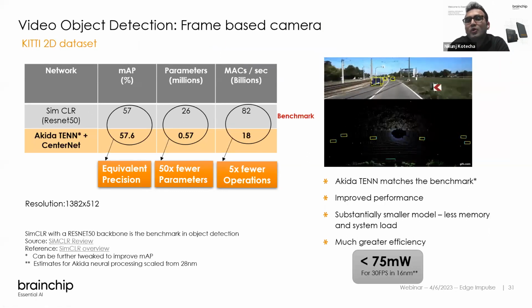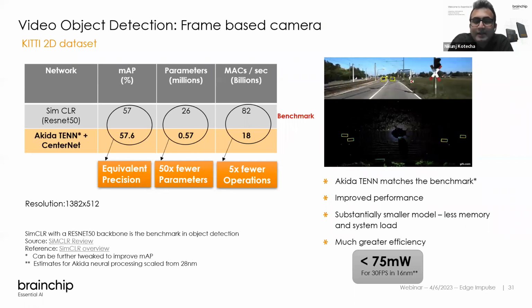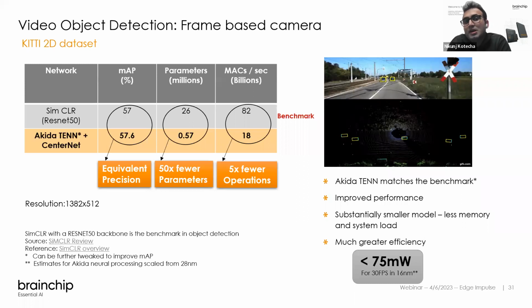So now this is working with an RGB type of data set. So this is working on the Kiki data set. If you look at some of the standard networks which are built out of ResNet-50, the first one out there, we get an mAP of 57. And if you work with our spatial temporal convolutions that is really utilizing the temporal information, you can get equivalent precision. But now you're doing it again with 50 times fewer parameters, and again 5x fewer computes.